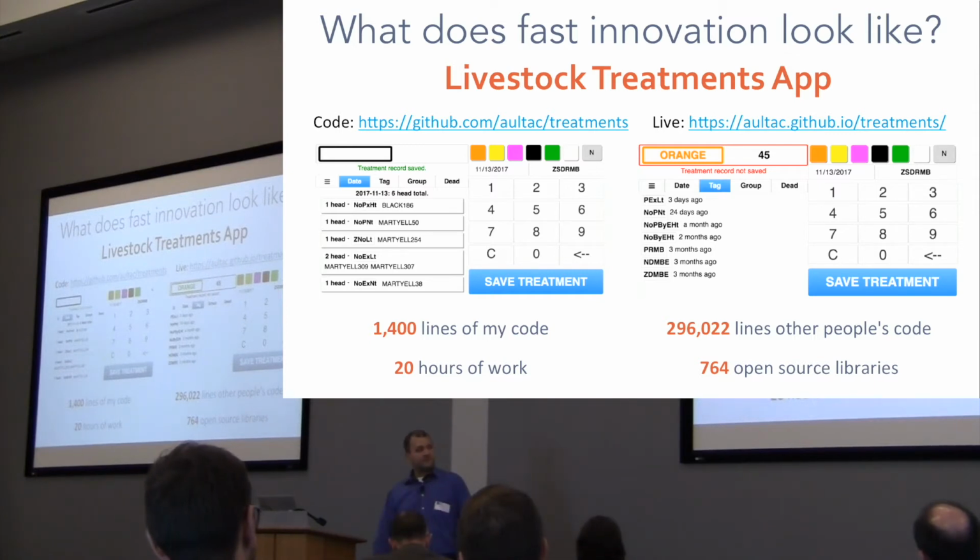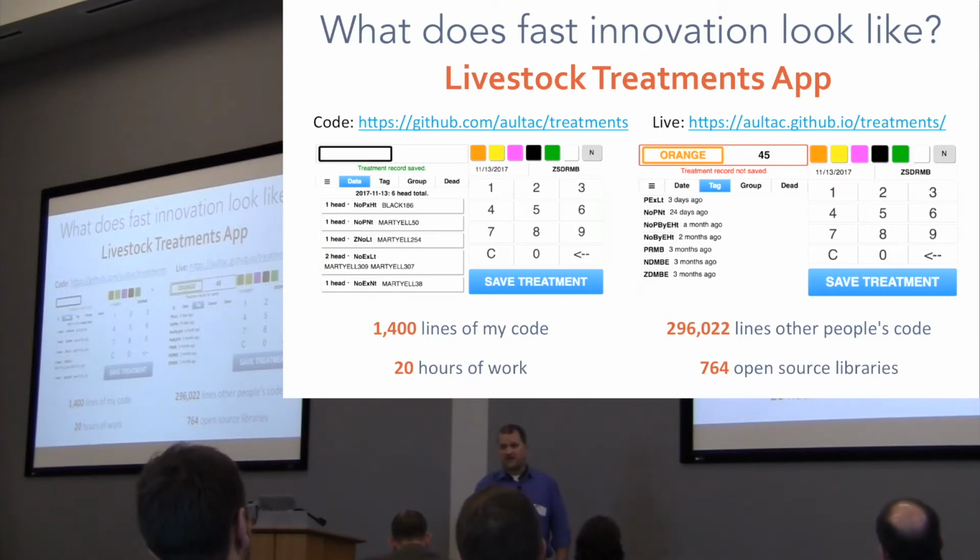And so I made an app. I made an app to do that, where you can actually type in over here the ear tag color and number, and it'll show you everybody you've given shots to today. These codes represent what they got. And if you type one in, you see the history of that calf, everything he's ever had. It's all real-time, live, connected to the cloud, and free, and open source.